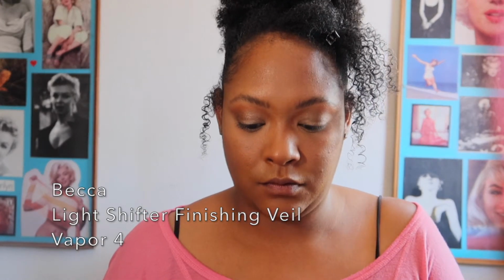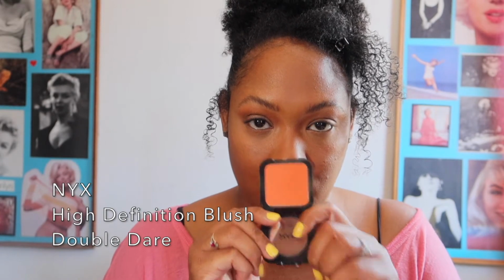Next, I'm going to use the Becca Light Shifter Finishing Veil in Vapor, which is number 4, and I've been using this as an all-over setting powder. It's weightless, and it's sheer to buildable coverage, which I like. You can use it with or without foundation, and it has pigments to absorb and reflect light, creating a satin finish. I love it.